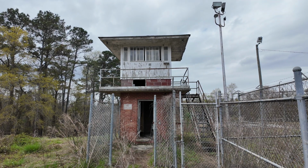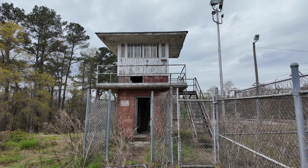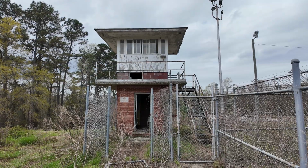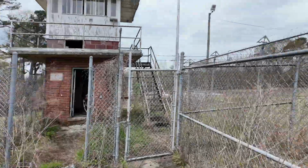Today my adventure begins right outside the town of Wagram, North Carolina. We're here today at this old abandoned penitentiary that was built back in the late 1920s. Should be a very interesting day today.